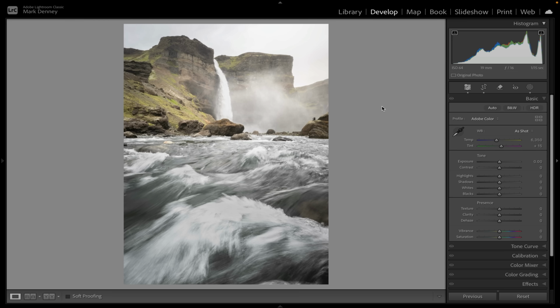So when I started to use exposing to the right for my RAW files, I had so much more detail and, most importantly, so much more editing flexibility in the digital darkroom. This is an amazing example of it. This is a completely raw file with no editing adjustments to it whatsoever. And as you can see, the histogram is definitely pushed over to the right.